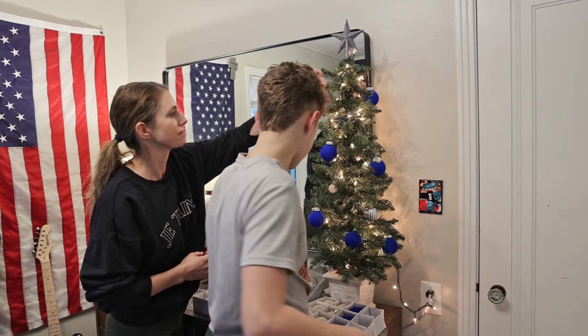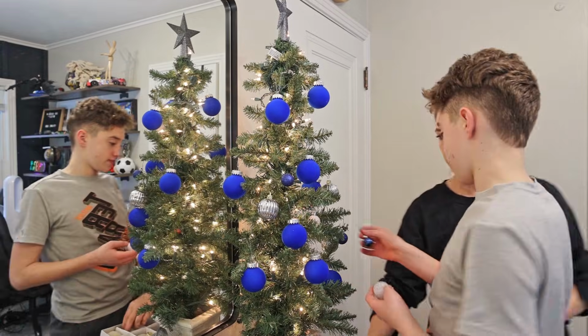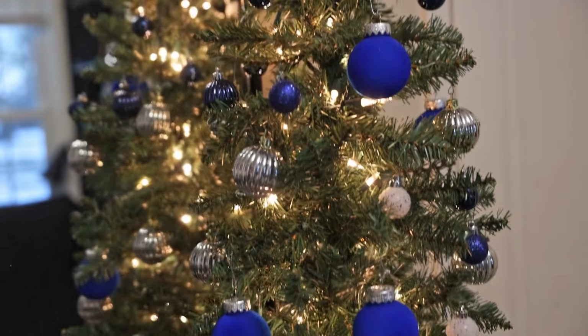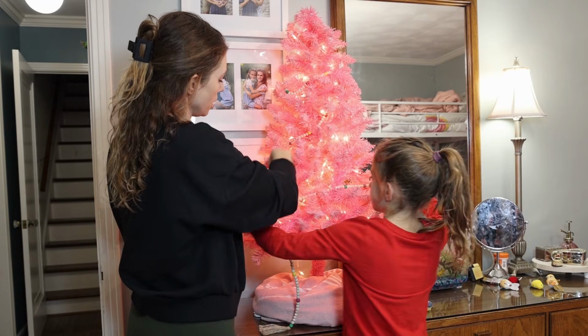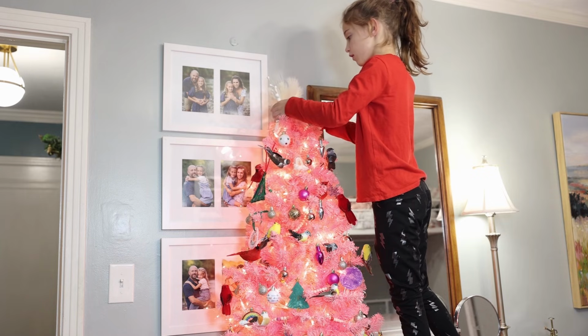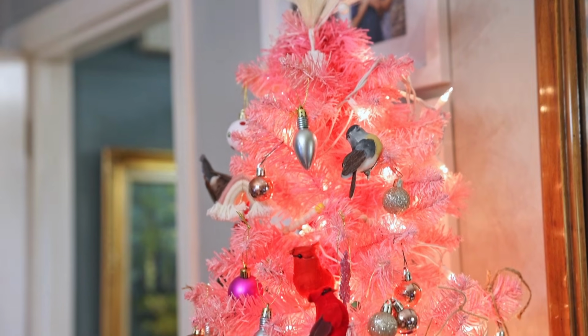And before I wrap things up, I thought I'd show you a quick little bonus of the kids' rooms. They each have their own trees. It's always so fun. They can decorate them, and especially the girls, they have all these little handmade ornaments, and it's so nice that that's where they can display them. Plus, they love to decorate, just like their mom.